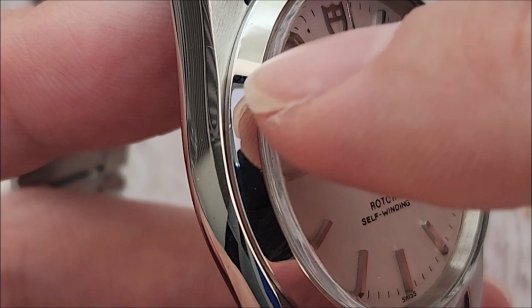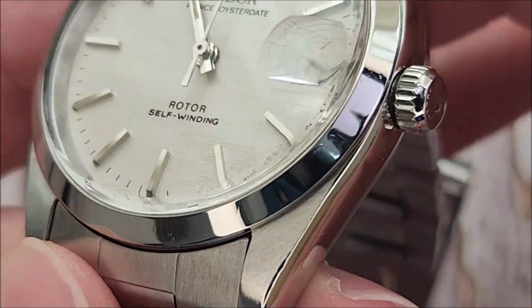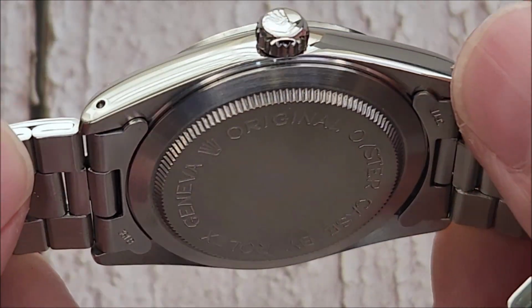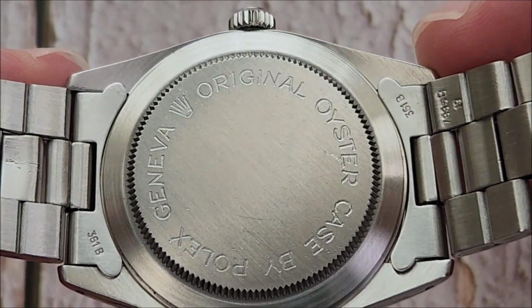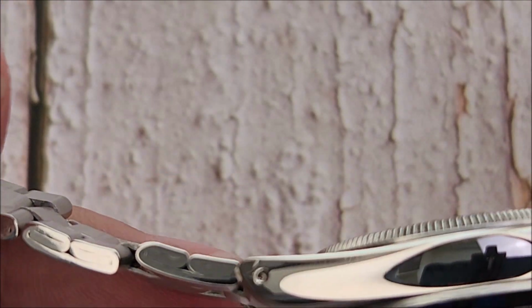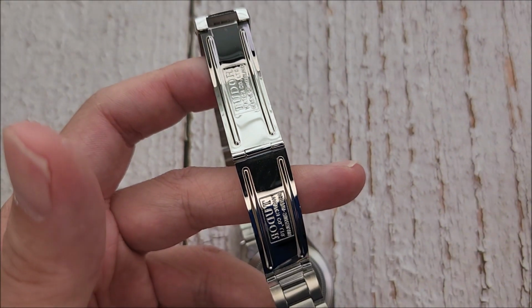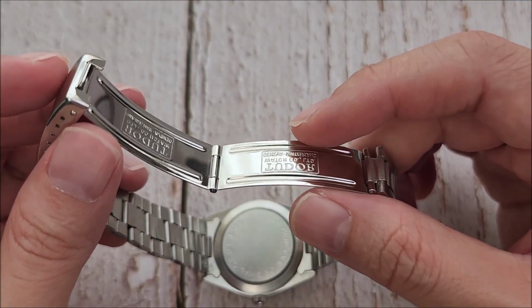Of course, there are some deep dents and whatnot. But it's still in good condition, in my opinion, especially for a watch from the 1980s. Back in the olden days, bracelets came with folded links. Yeah, all the links are folded. It comes with hollow end links and a pressed metal clasp.